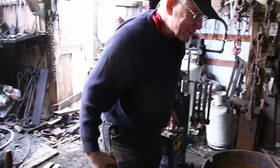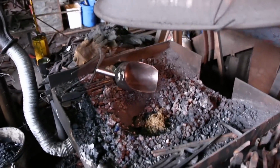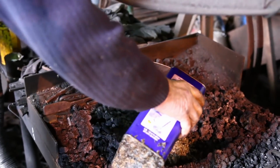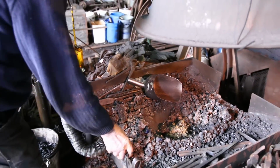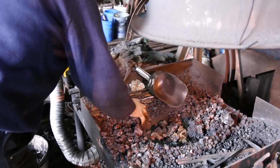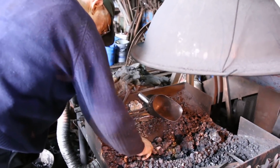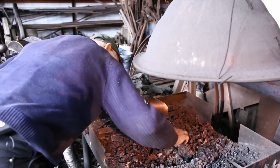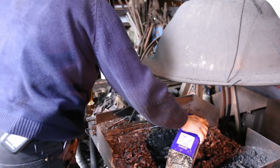Now I know some of you guys are going to have a fit about this, but that's shavings soaked in drain oil. And that's a little bit of diesel. And I like to have big chunks of coke out of my previous fire. And I put a little more diesel on them.